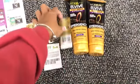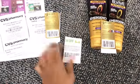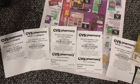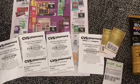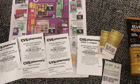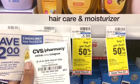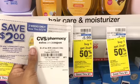And then again, these right here with this coupon, the Garnier, and then the 2 serums. And here are all my CRTs. This is going to be free plus $3 in overage. So, yes, I'm loving it. All right, friends, so there's no ECB offer back on this, but it will be free with a small overage.